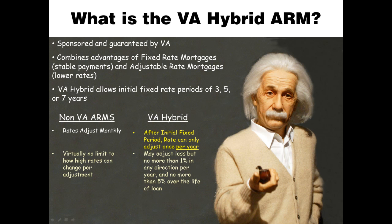Lastly, most non-VA ARMs adjust their rates according to financial indexes that move quickly with the market and feature rate peaks that are historically much higher than the VA Hybrid ARM. The VA Hybrid ARM adjusts according to the comparatively stable 1-year Treasury or 1-year CMT. So just how stable is the 1-year Treasury index?